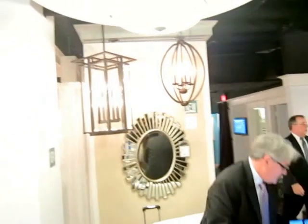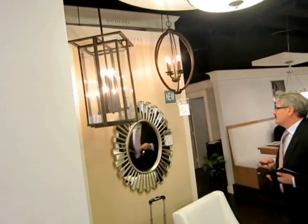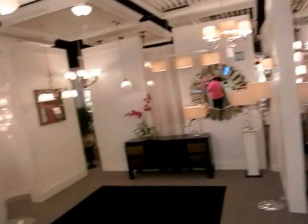Here's some new product that we have across here. A couple of foyer pieces, more contemporary with a new oval mirror. It's an expansion of the existing group. We have a new mirror as well here, which is a part of the new collection.